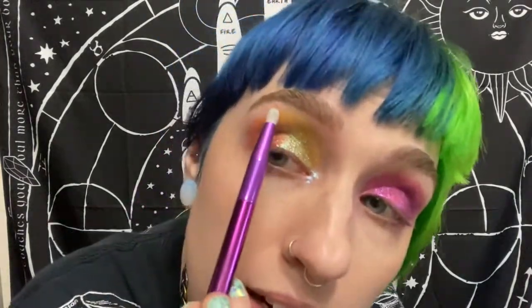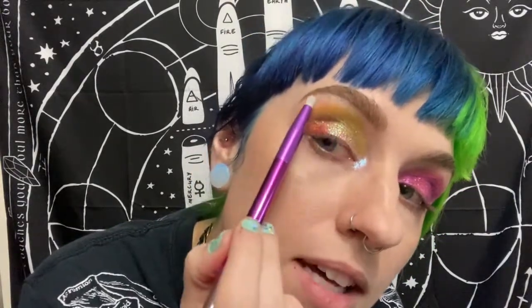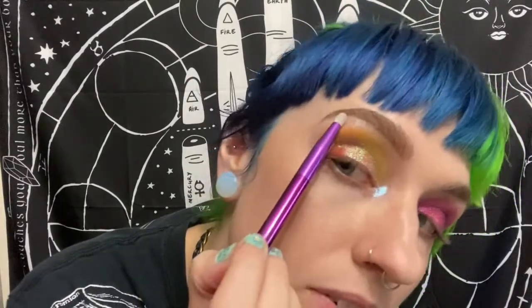I think I'm actually gonna put some onto the brow bone as well, just because I want to use as many colors from this palette as I can. Probably wouldn't do that in real life, but this is just for the sake of trying everything out.